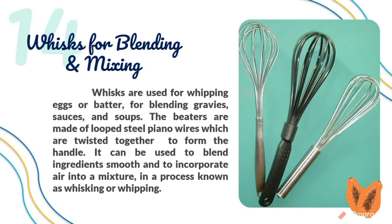Whisks for blending and mixing. Whisks are used for whipping eggs or batter, for blending gravies, sauces, and soups. The beaters are made of looped steel piano wires, which are twisted together to form the handle. It can be used to blend smooth ingredients and to incorporate air into a mixture, in a process known as whisking or whipping.